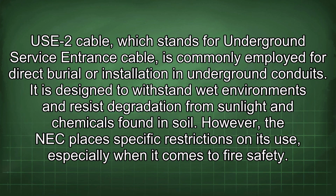USE-2 cable, which stands for Underground Service Entrance Cable, is commonly employed for direct burial or installation in underground conduits. It is designed to withstand wet environments and resist degradation from sunlight and chemicals found in soil. However, the NEC places specific restrictions on its use, especially when it comes to fire safety.